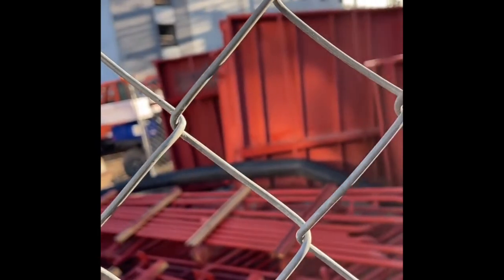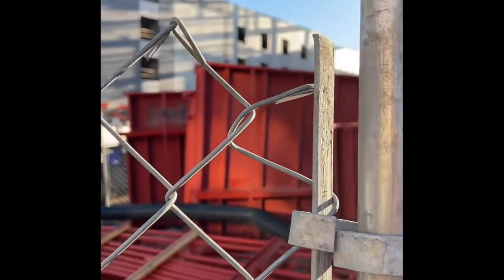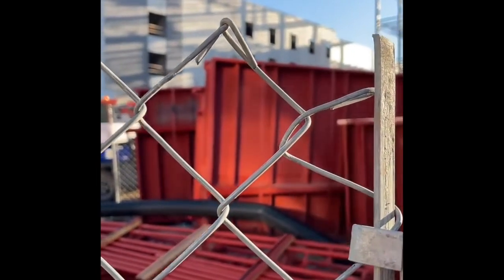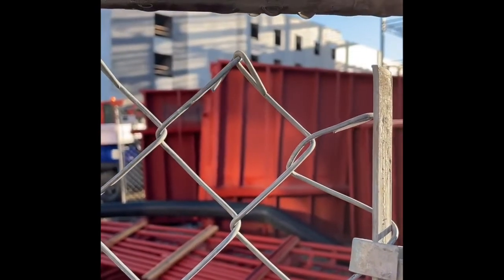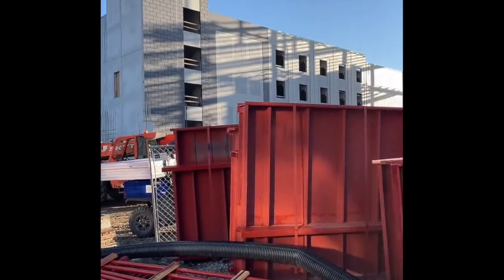I think I'm on to something here. Oh, this is good. Okay, so here, it's hard to see. My focus is in the background. The video camera is focusing on the fence, but my focus is there.